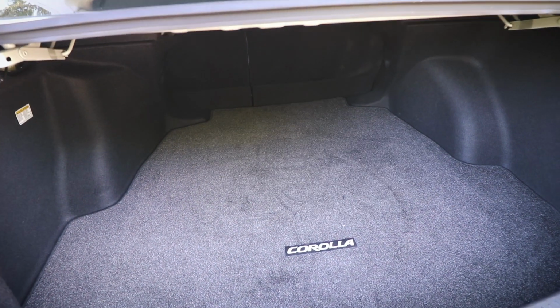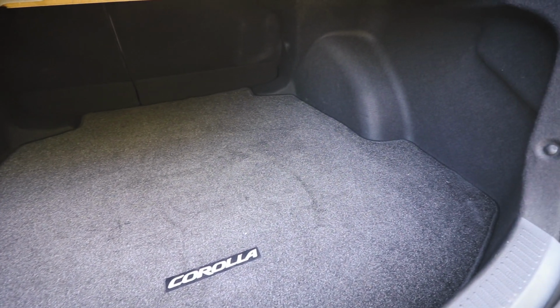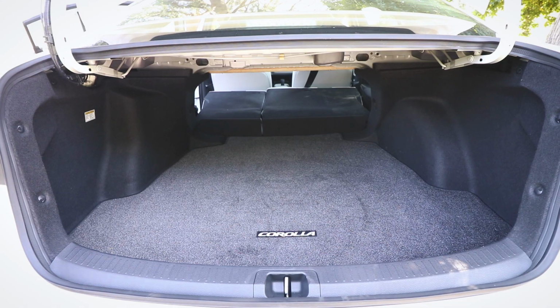The Corolla has 13.1 cubic feet of cargo space, which is slightly smaller than most of the competition. The Prius has more than double that at 27 cubic feet, but you can easily fold down the seats to open up some more room.